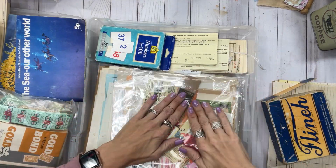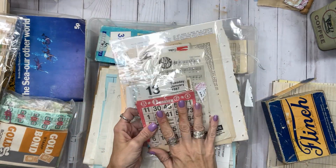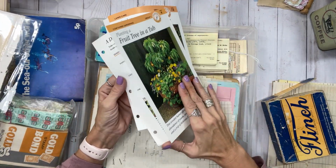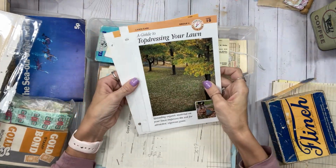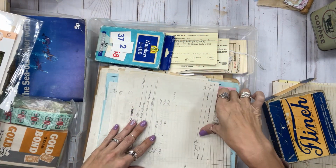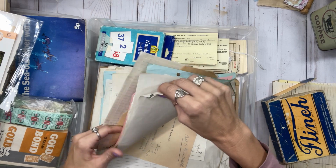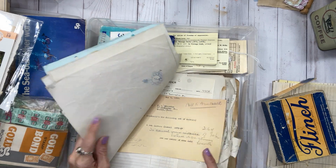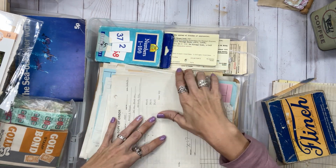All of this is used as ephemera also, and this is just some more, just like that pack. There's just another whole bunch of that. These are from a big gardening book, and it's really old. So this can be used in your journal as ephemera too. And then this is just a bunch of order receipts and order forms, just miscellaneous papers. Some are handwritten, some are just office paperwork, I guess. That's what all that is.